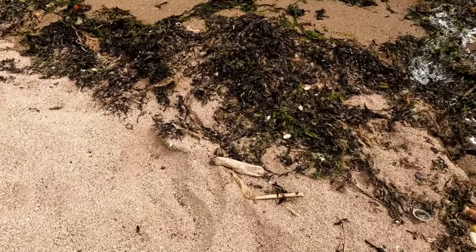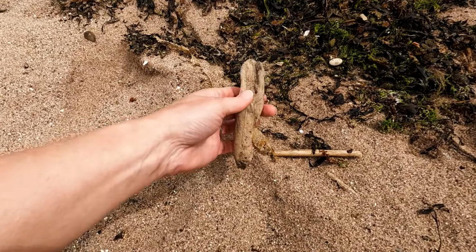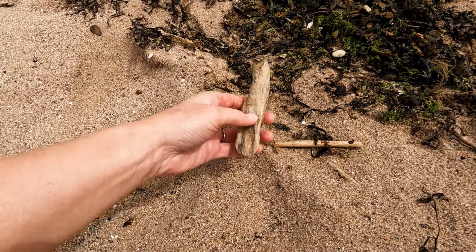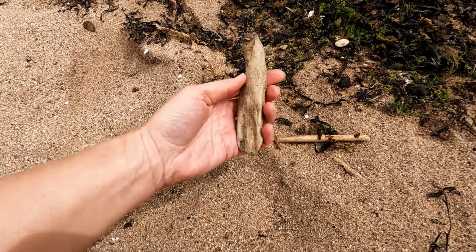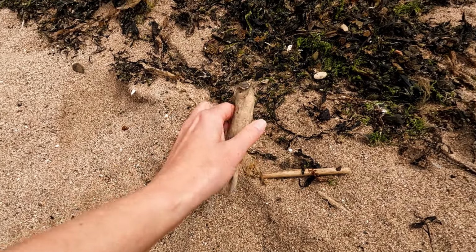Okay, a bit of driftwood. I like driftwood. It's always so smooth and you can make really nice bits of art with it, like that picture that I made a couple of weeks ago with that washing line.